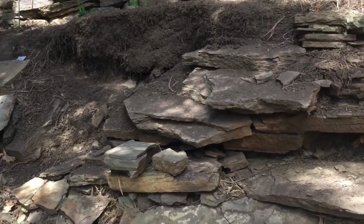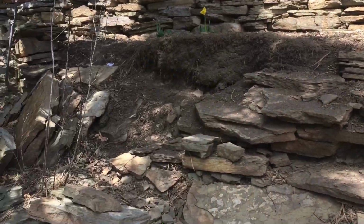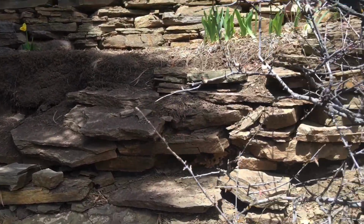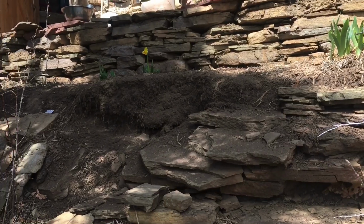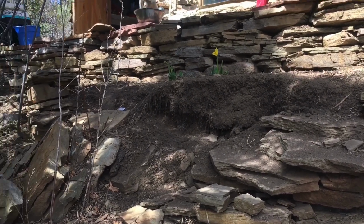This wall here collapsed. This is another level. That's my next project. We need to rebuild this wall, because without that wall structure there, when it rains or when it snows, this erodes and everything goes downhill.